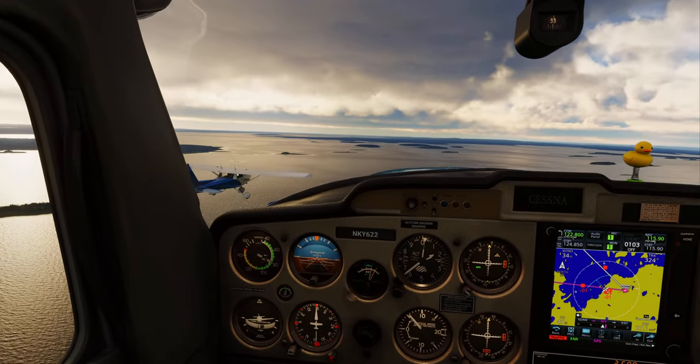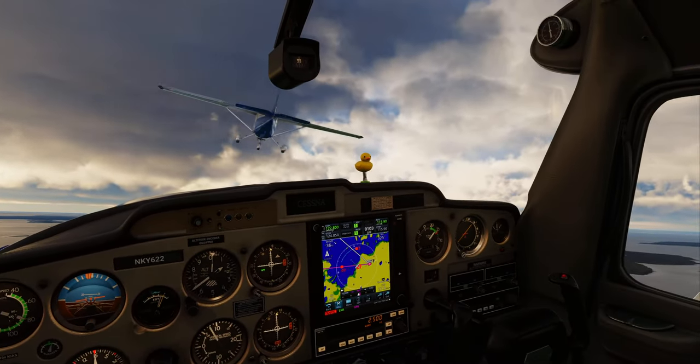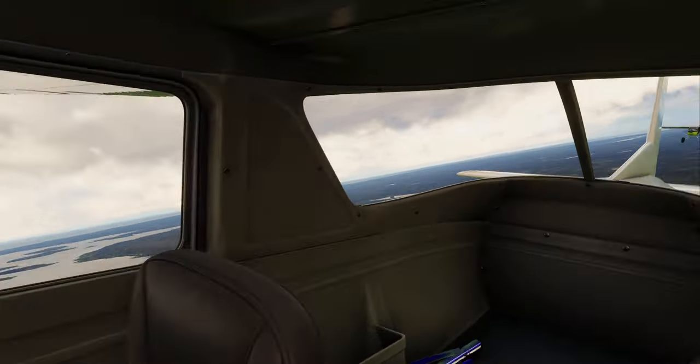Okay, let's see how many of us we can get. Oh, a little too far to the right, Heli. Let's go back left. Here, I'll lead, Heli. I'm off your left now. Oh my god, everyone's behind us.